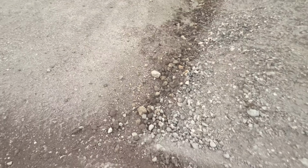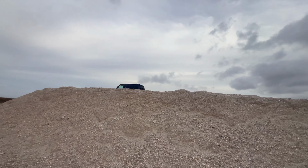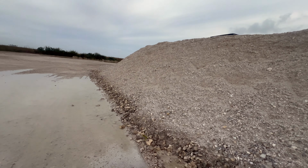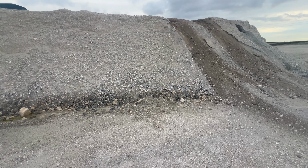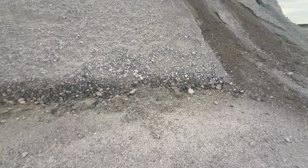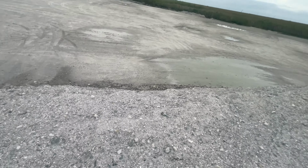Oh man. Let me, there's gotta be another way for me to go up there. Let's see, maybe I should try running up. All right, let's try that. Hopefully I don't fall. Okay, I did it.